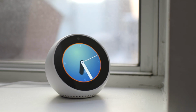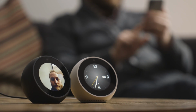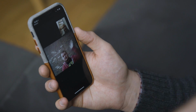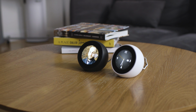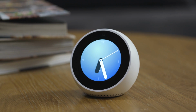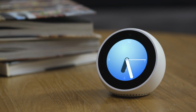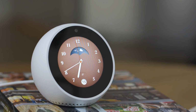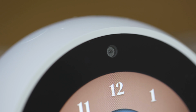Now just like the Echo Show, you can use the Spot to make video calls to other Echo devices with a screen or to a phone using Amazon's Alexa app. Now in practice, this works pretty well. The image is clear, the sound is good, and you can easily see the person you're calling and your own image right on the Spot's display. Now you can also enable that creepy drop-in feature that lets you connect to another Echo Spot or Show directly without anyone answering the call. But video calling definitely seems like a feature that's better suited for the larger Show than the smaller Spot. For example, the Spot is a perfect device to replace an alarm clock on your nightstand, but I can't ever imagine wanting to make video calls while I'm in my bedroom.